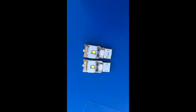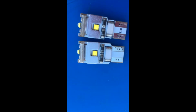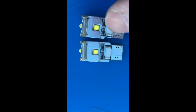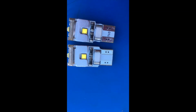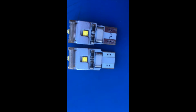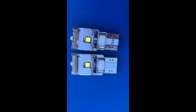So what I've actually done, looking at the problem, is this raised shoulder here. If you can see the difference, this bulb, the one at the bottom of the picture, has less of a shoulder, and the reason for that is that I've filed it away with a small file. This allows the bulb to go into the holder much further, and thus be less likely of coming loose from the vibration of driving. So we'll have a go at fitting that and see what happens next.